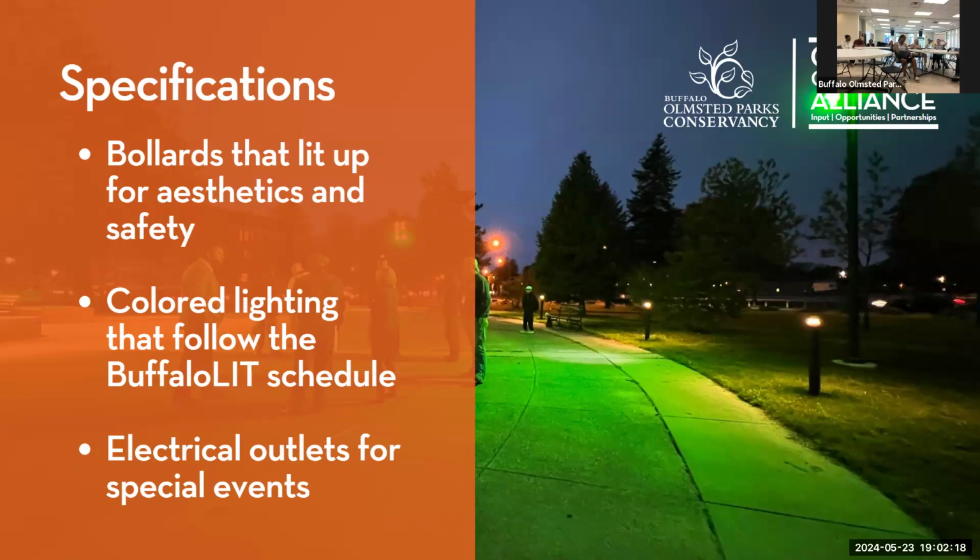Are the outlets activated all the time, or are they something that gets turned on with the event permit? It's kind of like in a lockbox. Okay. So they're secured and then unlocked for you, depending on the special event. To use specific outlets, we can unlock them for that event, which is scheduled.